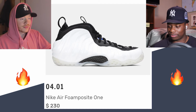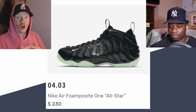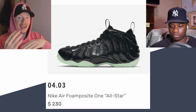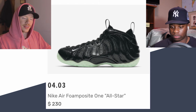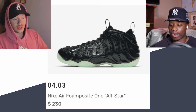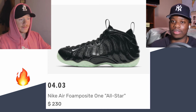This is a flex. Another Foamposite coming out this month. April 3rd, we got the Nike Air Foamposite One, the All-Star. I actually went and saw that this is very similar to the Nike Dunk High that came out. I can't tell if it's a water pattern or maybe even hardwood flooring. Somebody in the comments help us out. But I think these are pretty dope. Maybe a glow-in-the-dark outsole, maybe. I'm flexing these for the same reason. I don't have any foams. Man, that's a definite glow-in-the-dark sole.